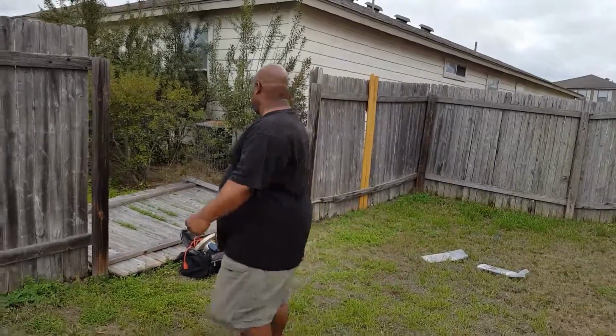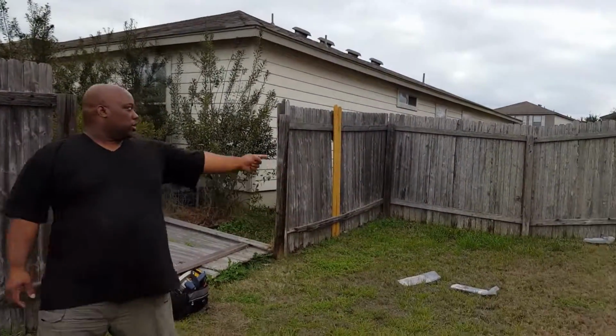So that fence is okay there, right? Oh yeah, this fence is straight.